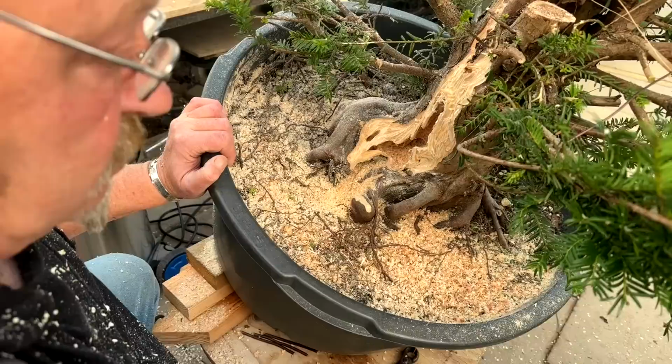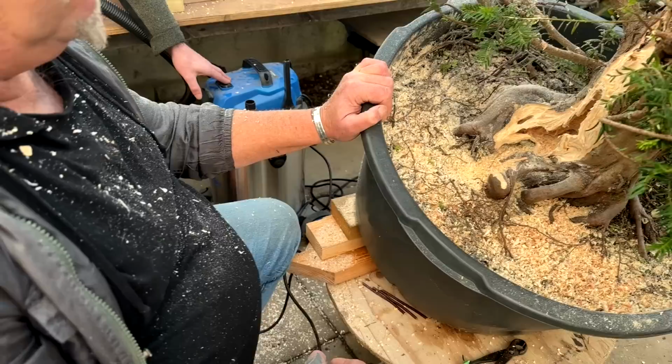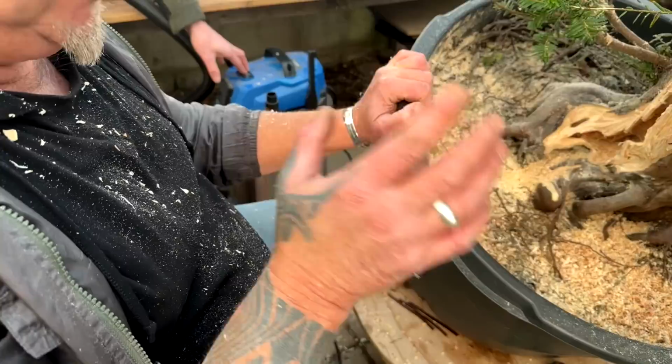But this is where the artistic bit comes in. A lot of people carve just for the sake of carving, and sometimes they get trees where you carve and there's nothing left. That's what you have to watch out for.